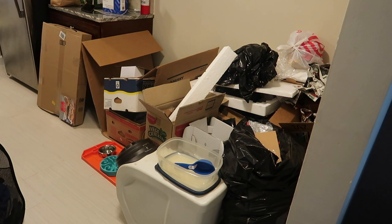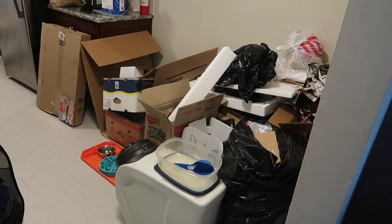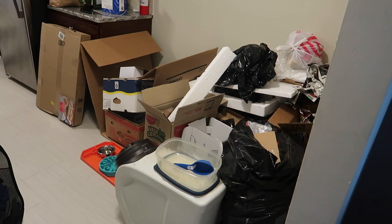The good news is that Alvin, because he works at the grocery store, they have a dumpster and a recycling bin for cardboard. So he's slowly just gonna start bringing the cardboard boxes with him to work every day until we clean this out. And then once this is all cleaned out, those chairs and that table are gonna go in here.